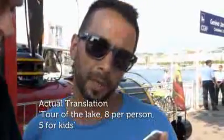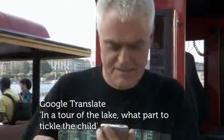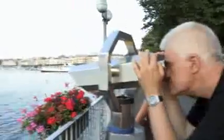How much does a ride in your train cost? Un giro del lago è 8 per pessoa e 5 per le bambine. In a tour of the lake and aim part to tickle the child. That can't be right. That's ridiculous.